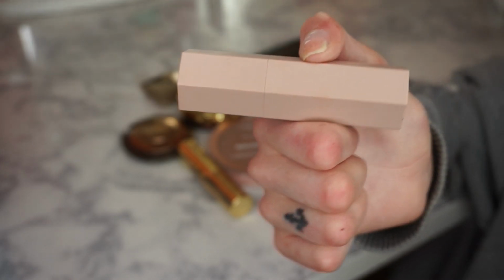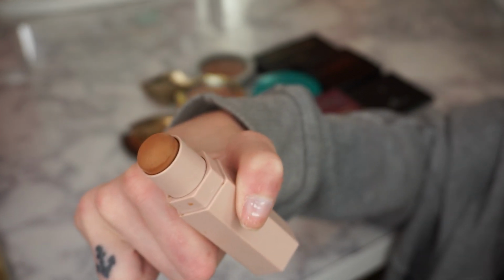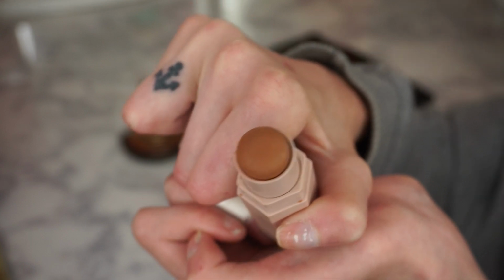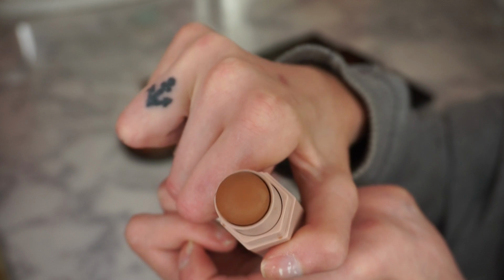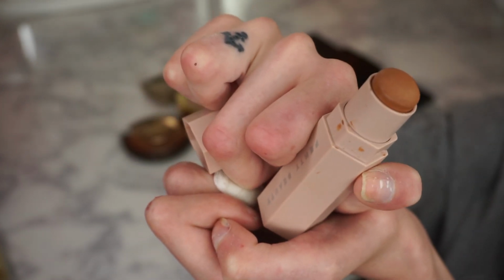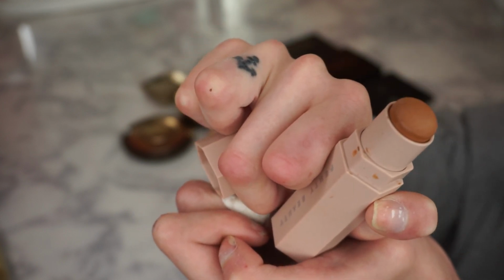And I did play with it some, and hopefully you can tell by looking at it that it's a warm bronzer. So it would be better for people with deeper skin or warmer undertones, but I just find on me, it doesn't look terrible. I don't think it's a particularly bad product. It blends out nice and everything like that. I just don't think it's a good color match for me.